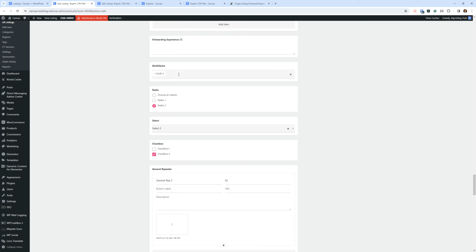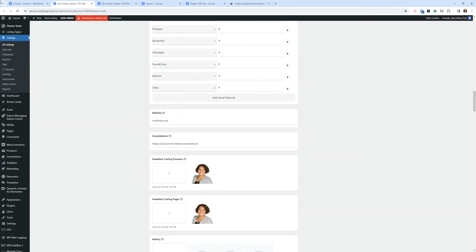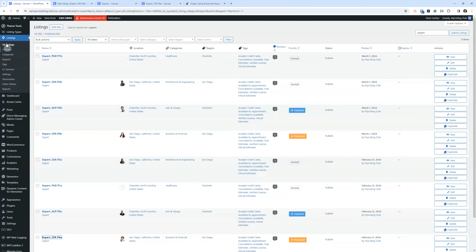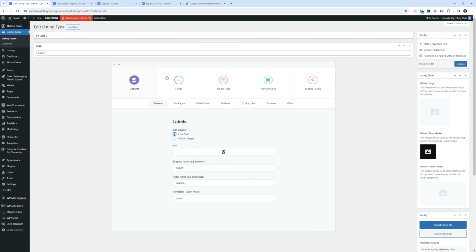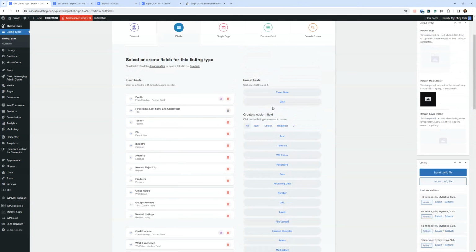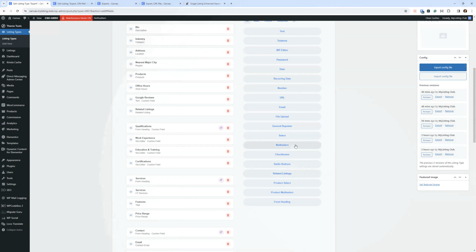Here I created a multi-select field. Now this is the one that's here. If we look at a listing type, let's see, I've already got that there. Let me go to the listing types. So these are the fields, over here on the right-hand side, like the general repeater, the URL, the email, all these custom fields and stuff. These are not searchable by default with MyListing. So that's one of the things that this unlocks.